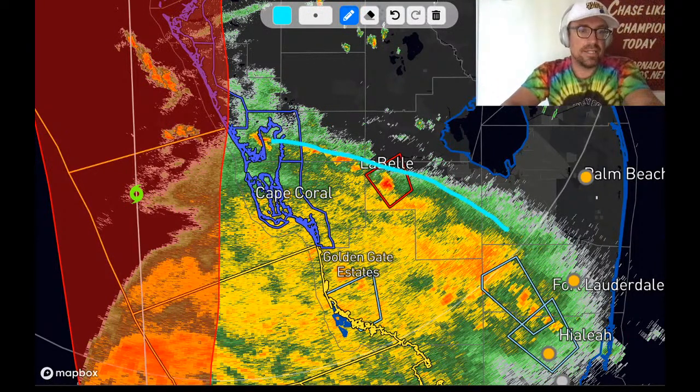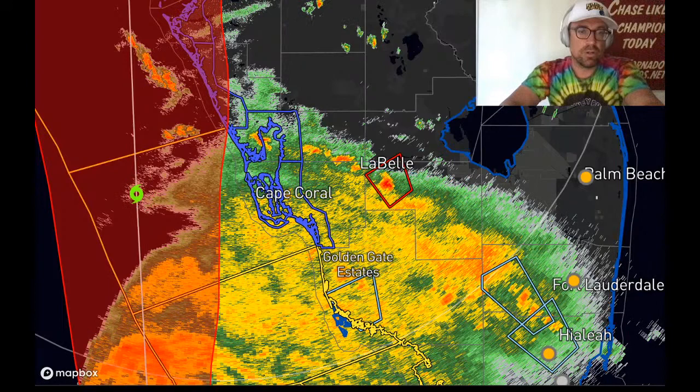And still the Tropical Storm Elsa is forecast to pass just to the west of Cape Coral. Could be close enough, though, to bring those strong southwesterly winds into these bays, which would lead to a dangerous storm surge, even a 3 to 5 foot storm surge there.